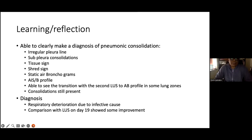Well done. That's fantastic. Very nice scan. Thank you so much. I would go back and check all those videos you posted to look at what shred sign and tissue sign is again. Share them with everybody today. Okay.